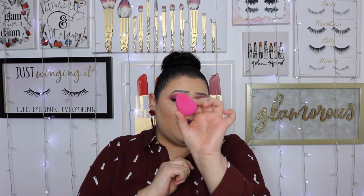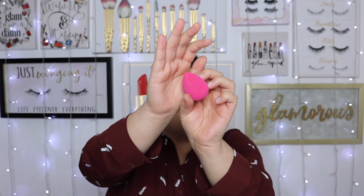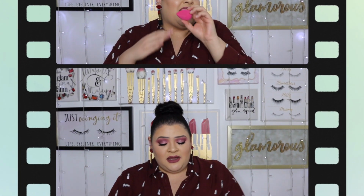Starting off with the Wet n Wild sponge. I have compared this one so much to the Beauty Blender. I feel like it's the closest in texture, and, you know, color, obviously pink, but it's the closest in texture and squishiness that I've tried thus far all 2019. It's the best. I feel like it's such an amazing dupe to the Beauty Blender if you're looking for a really good sponge. It's only $3.99. Like, that's the best part. And the other one is only $6, but they are amazing.